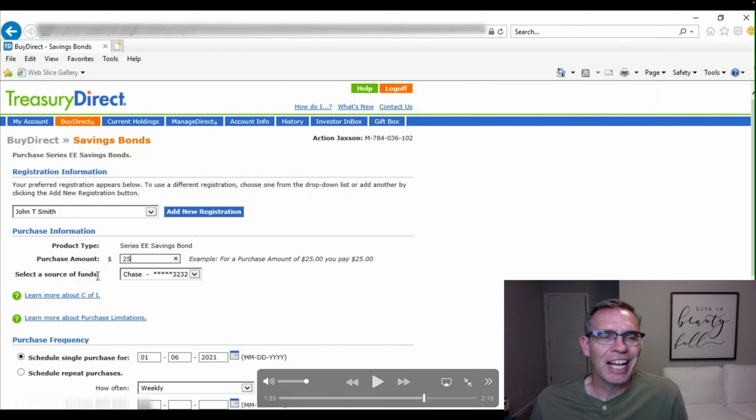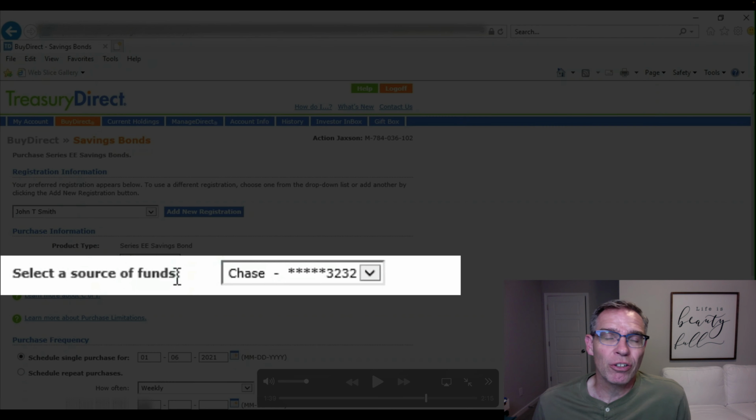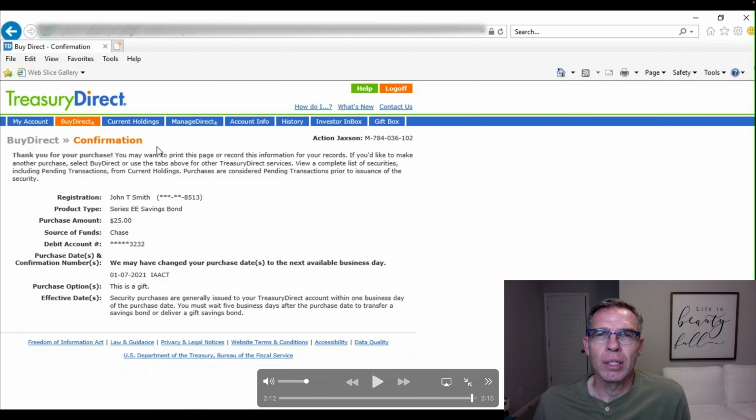You will go ahead and enter the details for the purchase amount of the gift bond that you are purchasing. You'll enter the details of how you're going to pay for the bond, and then you will hit submit. It will give you a chance to review what you're about to do. If you like all of the details, then go ahead and hit submit. You will then get a confirmation telling you about the gift bond that you just purchased. This gift bond will show up in your gift box within a few days.